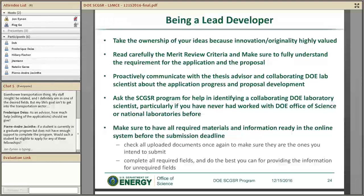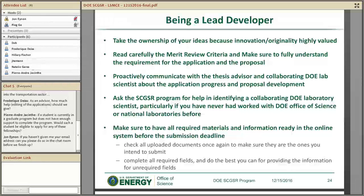Also, do not hesitate. Always ask. If you have any questions, ask the program contact for help. In this case, ask the program for help identifying a collaborative DOE laboratory scientist. The chances are that you've never been to a DOE national lab, and today may be the first time you heard about DOE national labs. You do not know anybody in a DOE lab, so you have no way to establish contact by yourself. So do not hesitate to send an email to our program, and we will help you establish a connection.